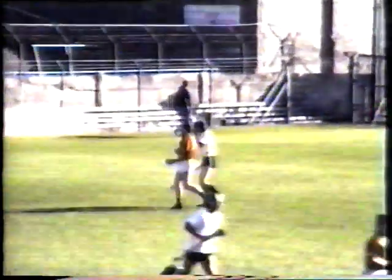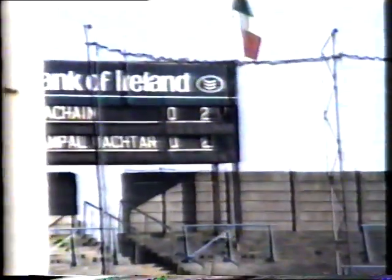As John Ryan now goes to take this free and trying to bring the sides level, standing about 45 yards out from goal and about 20 in from touch. It's in, a dangerous ball, and it goes all the way over the bar to bring the sides level again. 2 points for Upperchurch and 2 points for JK Brackens. Yes, there's good free taking on both sides in the early stages. And as such, defences seem to be more or less on top in the early stages of this game.